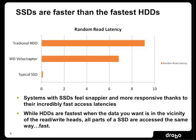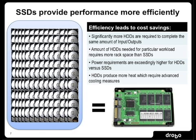Indeed, and what we say at Drobo is you really want both. You want capacity and performance, and I like the idea that it's not an or function, it's an and function. Hard drives have a certain role to play in the overall architecture, but certainly if you want your transactional stuff to go faster, an SSD helps out a lot there, so thanks for explaining that, Daryl. In terms of efficiency, this is another way to look at that performance equation. You can look at the left-hand side where you need a lot of physical spindles in order to provide the same throughput that you might get with one or a very small number of SSDs.